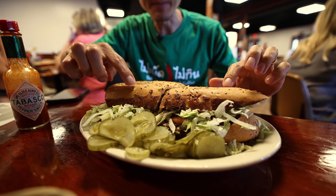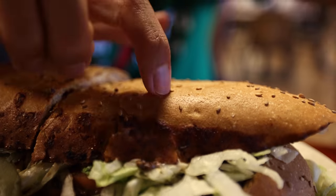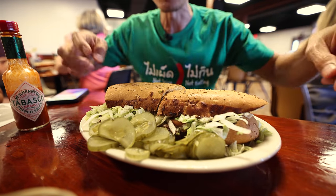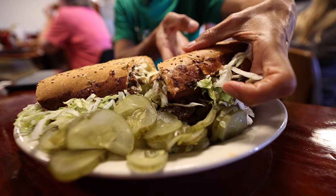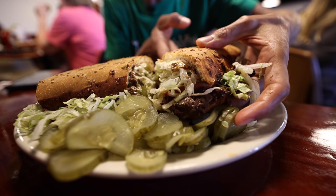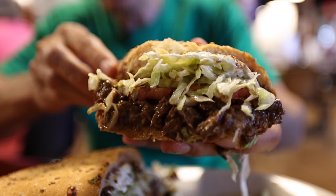Immediately you see that it's a different type of bread. It's a seeded sesame seed bread. Wow, really, really crispy. I think it's toasted even, it's so crispy. You can hear that crunchiness, that crispiness, served with a mound of pickles on the side. I think I'll just try to pick it up so we can deconstruct it a little bit and see the different layers. Oh, you can feel the soggy juices starting to flow out of the roast beef.